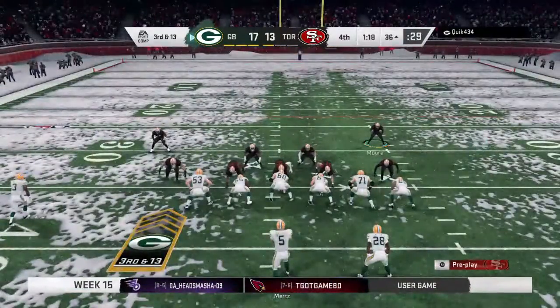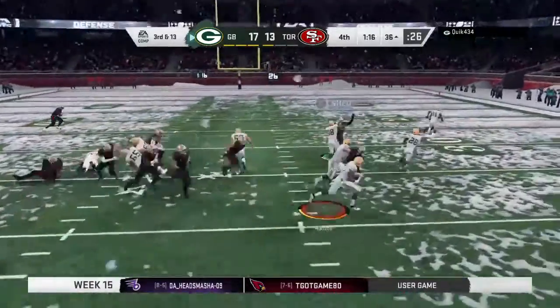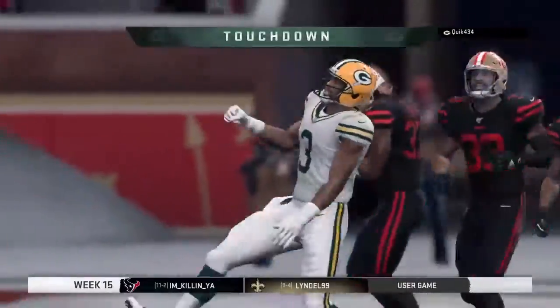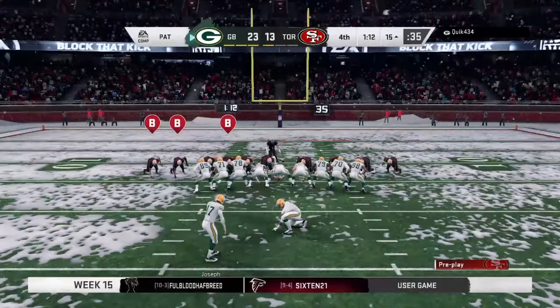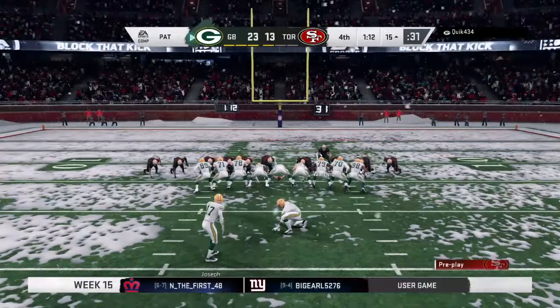And he will get this into the end zone. Touchdown, Green Bay. Josh Malone, his 2nd touchdown of the night. And the Packers are able to stretch that lead out further.